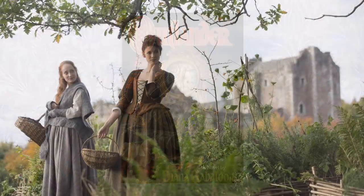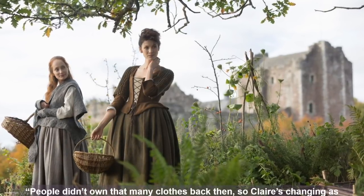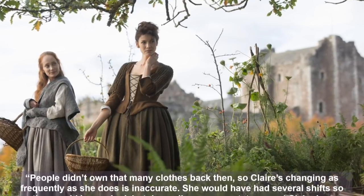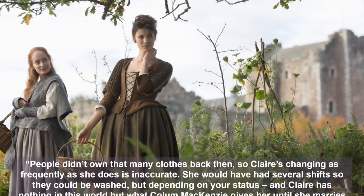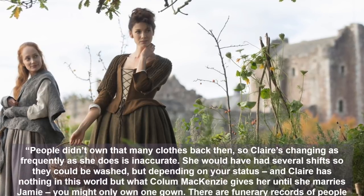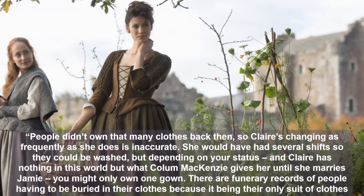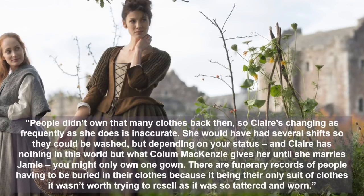From a historical point of view, Brenna Barks says, people didn't own that many clothes back then, so Claire's changing as frequently as she does is inaccurate. She would have had several shifts so that they could be washed, but depending on your status, and Claire has nothing in this world but what Colin Mackenzie gives her until she marries Jamie, you might only own one gown. There are funerary records of people having to be buried in their clothes because, it being their only suit of clothes, it wasn't even worth trying to resell as it was so tattered and worn.